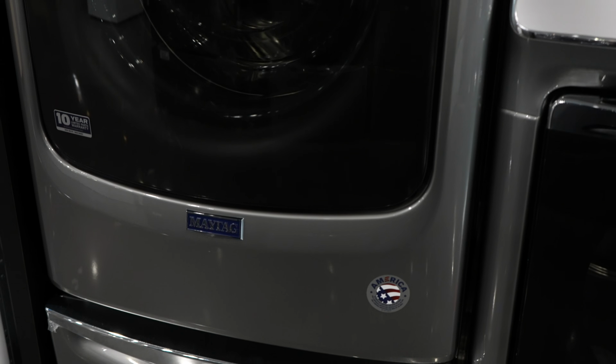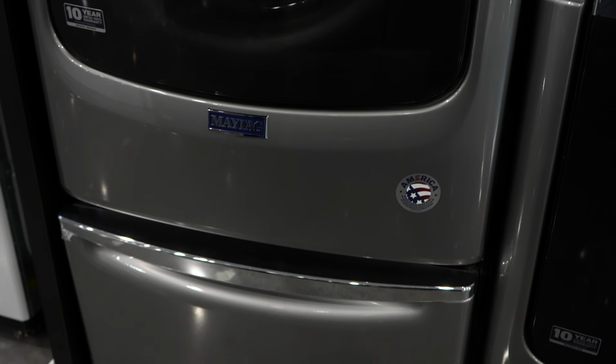So also on this machine, people say, well, gosh, you don't have a clean out for your pump on this. You are correct. There's not an easy clean out for the pump on this machine. It is a full metal front. If that's a concern for you, which honestly, it shouldn't be if you wash your clothes properly and you keep the stuff out of your pockets, it's something that you may want to consider when purchasing this machine.